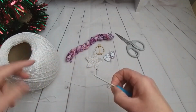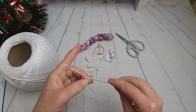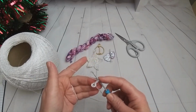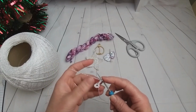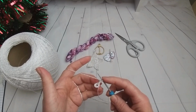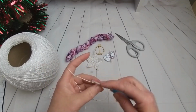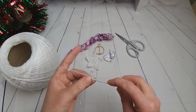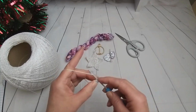Let me move that one out of the way, and here we go. We're going to start with 3 chain. That 3 chain does count as your first treble, remembering we're using UK terms here, with the treble stitches we're going to be working on. And into this ring we need a total of 15, so that does count as our first one, so we need 14 more trebles. So yarn around the hook, in and treble. That's 1. Easily get 15 in here.